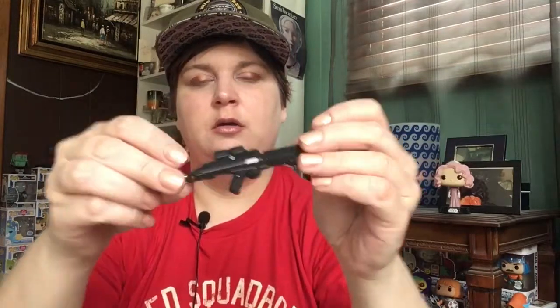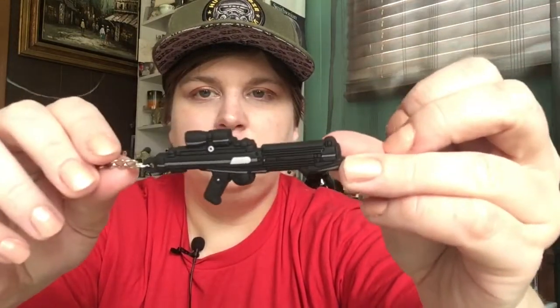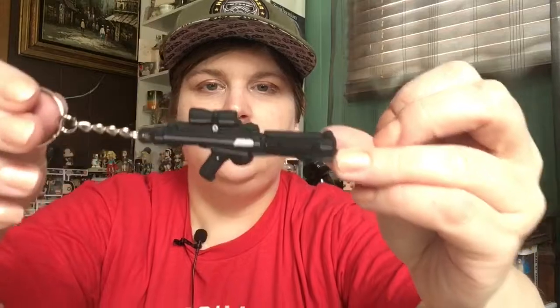It's just flexible plastic, but that's pretty cool. Blaster keychain. We have a pin. That's pretty cool. I like the pins as opposed to the patches just because a pin I can do something with, and the patch I'm not always sure what to do with.